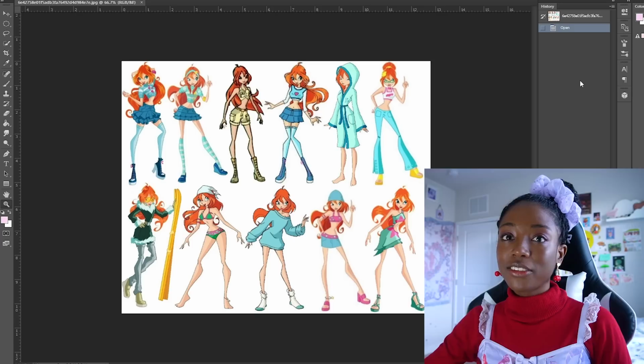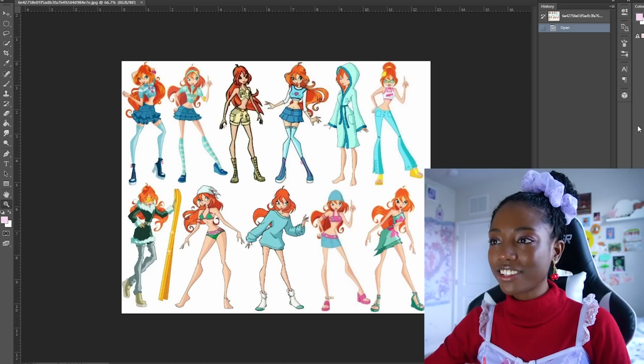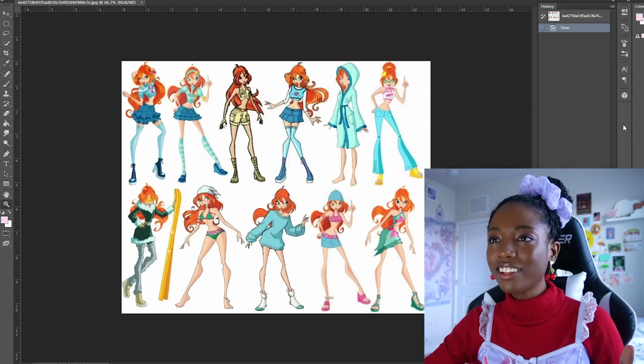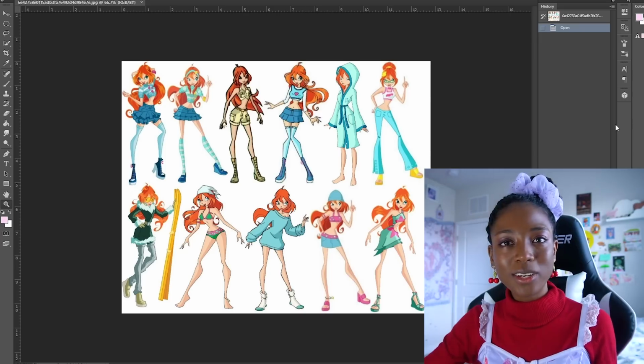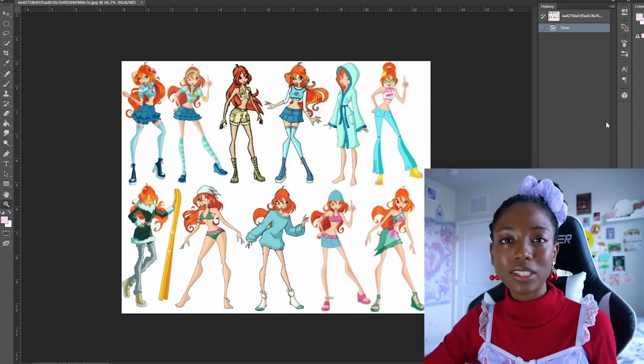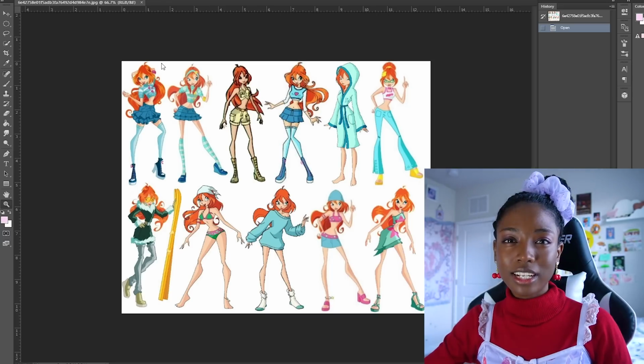It's necessary. So lastly, we have Bloom, and I kind of struggled with Bloom. She's a main character, but she doesn't necessarily have a set style like the others do. She's kind of an every girl. You could put her in the Y2K aesthetic, but I already gave that for Stella, and I don't necessarily want them to look the same. I want them all to have their own individual style, and it's very unique and very different.